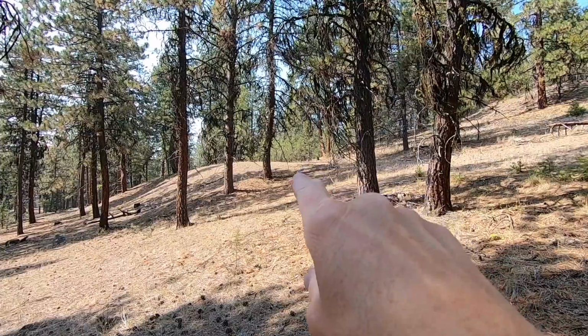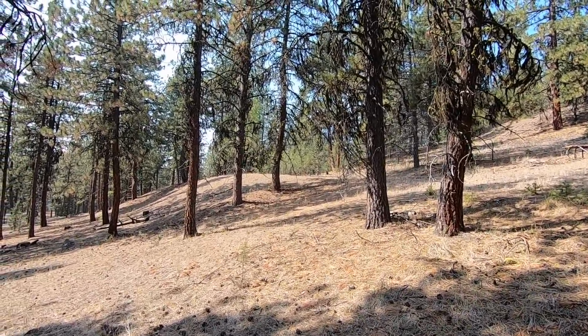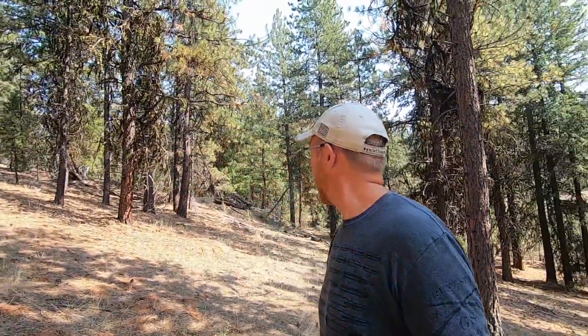All right, I don't know if you guys can see this, but that's a tailing pile right there. An old one. So that would have come out from a prospect or a tunnel out of the mountain. And those are always a good sign that there's mining activity there.